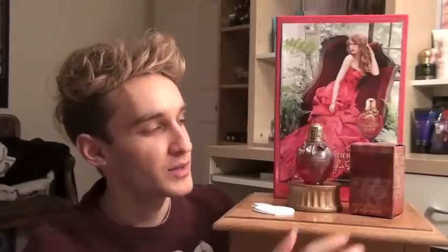So now we're going to look at the box. The box is the same shape and same aesthetic as the original Wonderstruck box, but of course the coloring is different. We have Taylor Swift Wonderstruck Enchanted written on the front in gold lettering. The whole box has that nice bohemian style patterning, I think I called it bohemian in the last review, so I'm just going to use that word again. I love the red and the gold. I think it looks really classy and magical. The back of the box features the advertisement in small form.